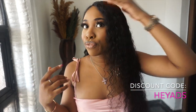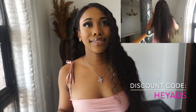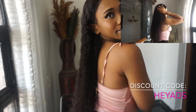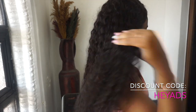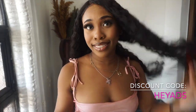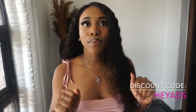This is a 13x4 frontal, and the length of this hair is 30 inches. Yes, 30 inches, as you can see. So yeah, I got this 30 inch deep wave wig from Yolova, and the density is 200%. So it will come in clutch.